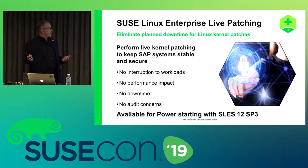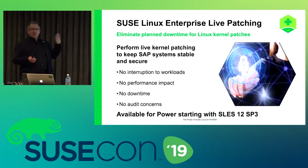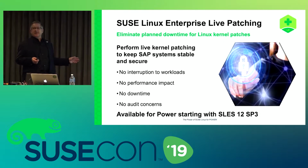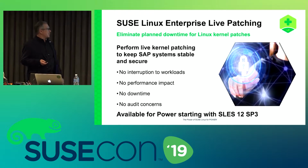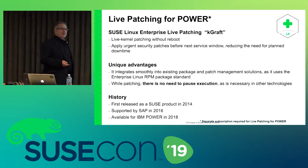The other vendors that are out there that have live patching type solutions end up pausing workloads for a few instances of time. SUSE does not. SUSE workloads run completely uninterrupted. There is no pause, there's no cessation of work. You can run it at full speed while you're going at it. Now, SUSE says that if you do put live patches on, we recommend that you reboot at least every year. So that's not too big of a burden there.